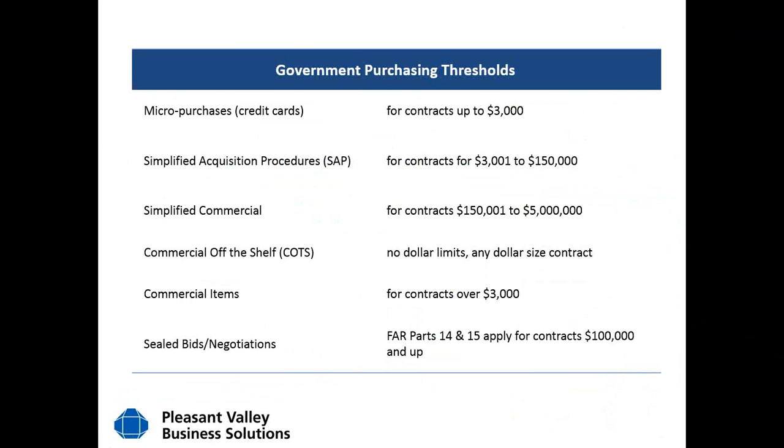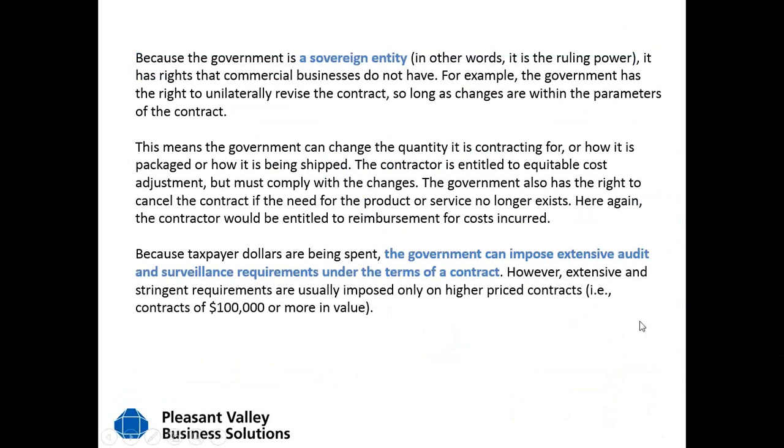One of the things on the credit card side is that the government more and more is looking towards credit cards as a payment method. For folks on the phone that are taking credit cards, this solution provides the ability to process level 3 credit card transactions. For folks that aren't familiar, level 3 is an additional level of detail.